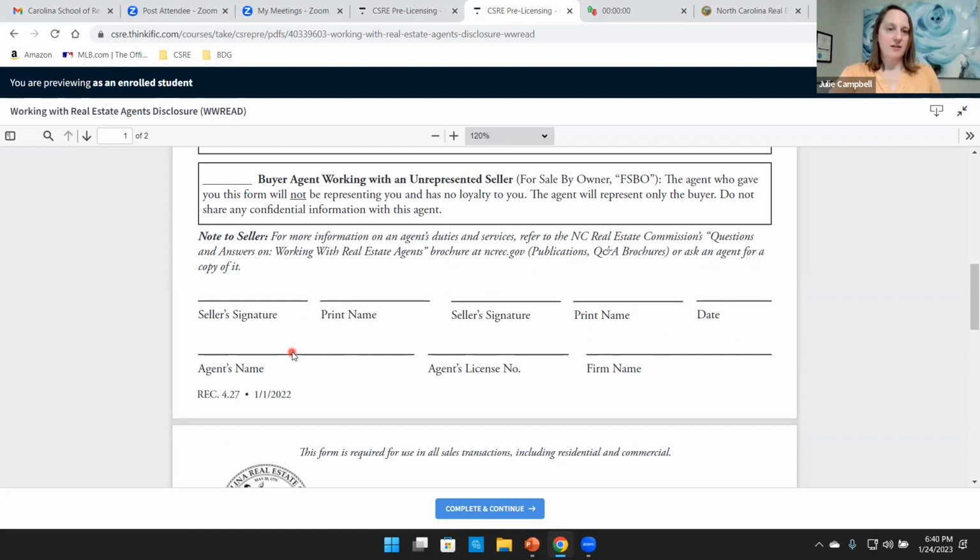This is no contract. The seller in this case is signing, acknowledging receipt. They're signing, acknowledging that I've given the information, I put this in their hands. The agent needs to put their name. You need to put your license number. Once you get your license, you'll get a 6-digit number. Go ahead and memorize that, because you need it pretty much everywhere you go.